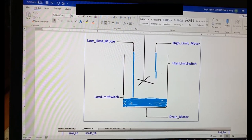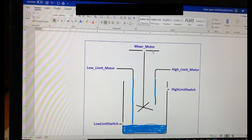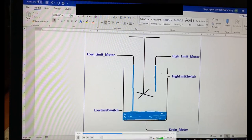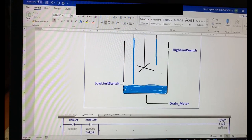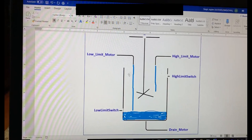Once my low limit motor starts, it starts filling the tank. Once it reaches the low limit switch, my low limit motor will stop. After that, my high limit motor will start, and it starts filling my tank until it reaches the high limit switch. Once it reaches the high limit switch, my high limit motor will stop. After my high limit motor stops, my mixer motor will start. It will run for whatever time I gave it, say for like 10 seconds. After 10 seconds, my mixer motor will stop and the drainage motor will start. It will drain the liquid until it reaches below the low limit switch. After that, my low limit motor will start again, and it will keep running this process until I press the stop.